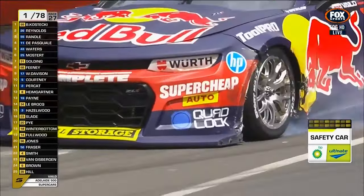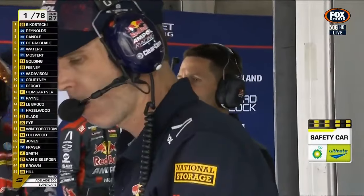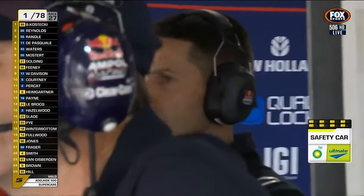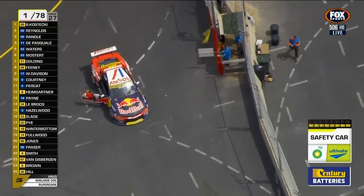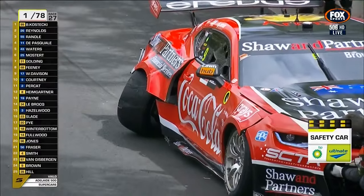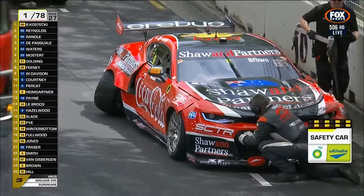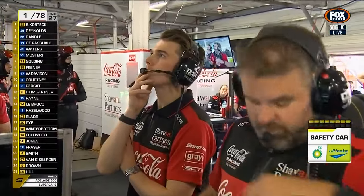And I think there was contact with Anton Di Pasquale to start that. I think that's where it came from. Anton was on the inside. It ricocheted Will wide, and he was caught in it because of the bad start, Neil. And leaping out of the car, big damage on the front of Will's car there. So a great initial jump by Kostecki.